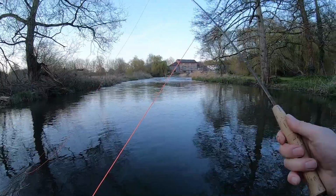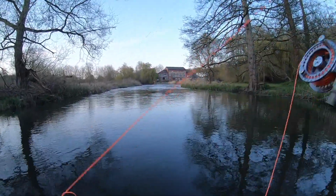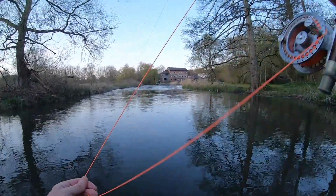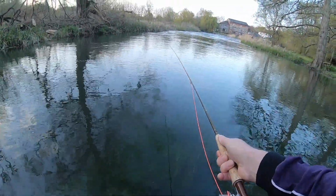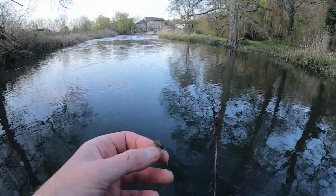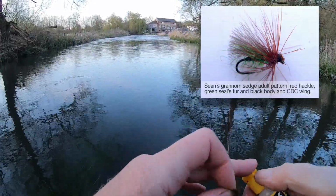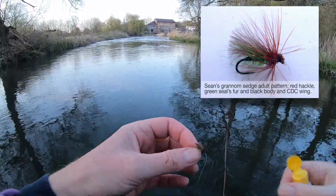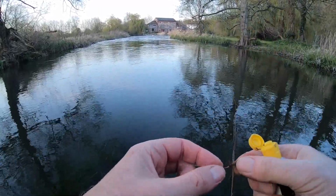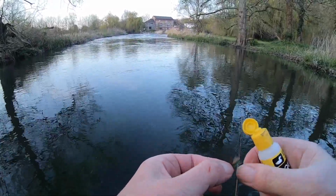I don't think they want this. So I'm going to have one more cast, and then I'm going to try putting an adult on. Right, so a bit of loon aquel on the hackle, on the body, and on the hackle to keep it floating.